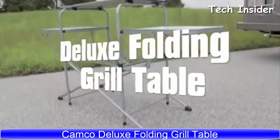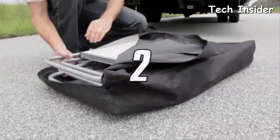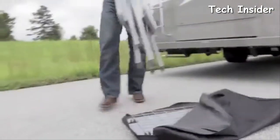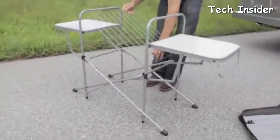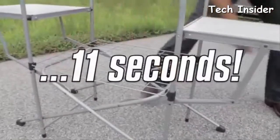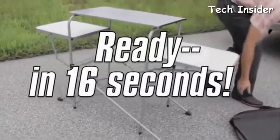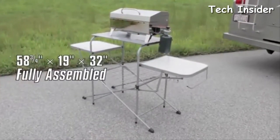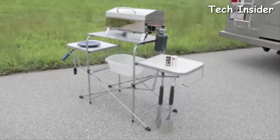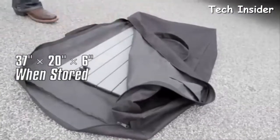The Lux folding grill table is a must-have accessory for any tailgating party or camping trip. Setup is a breeze. In less than a minute, you'll be ready to start grilling. Large tabletop, two side shelves, and lower shelf offer enough space for all your cooking gear. Additional hooks and paper towel holder on the side are included to hold all your grilling utensils. By folding down to only 6 inches tall, you'll save valuable storage space. Also includes a convenient carrying bag for storage.